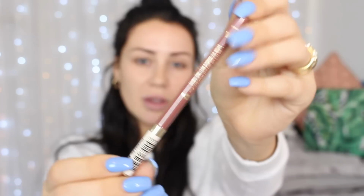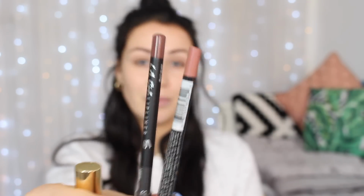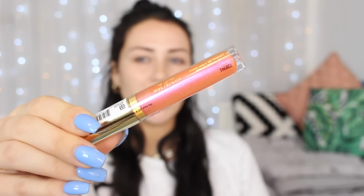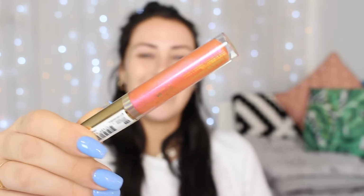Like this for instance, a nice Milani nude lip liner. A couple more lip liners by LA Girl. You can see here they're just, again, brownie nudes. And then I got, oh, this gorgeous, like a sunset, corally pink, shimmery lip gloss by Milani. And it's Stella Lights in the shade Luminous Peach.